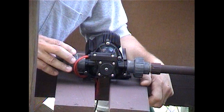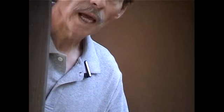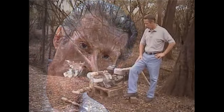Now while we're talking about pumps, I'd like to mention the DC motors are inherently more efficient than AC motors. So if you can find a DC motor to do the job you need to do, it will do it using far less power. And that's the name of the game.